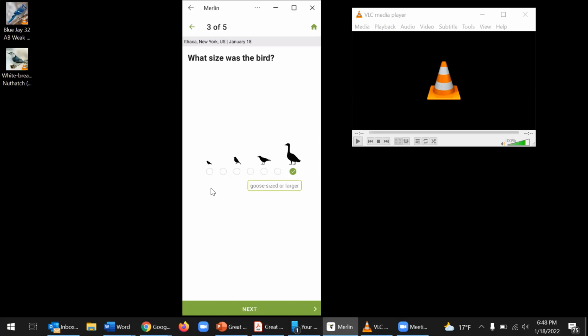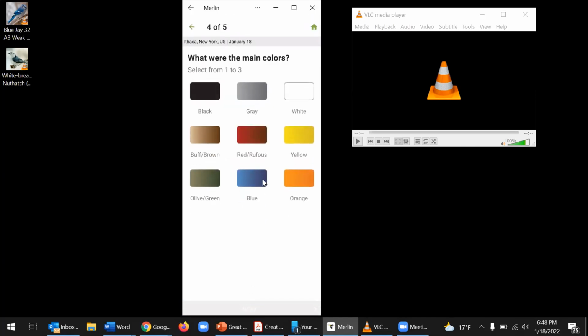So I'm going to go ahead and answer these questions with a blue jay in mind, and we'll see if we can get there. So I'm going to say that the blue jay is maybe between a robin and a crow. And then I'm going to hit next. And then I'm going to say I saw blue and white. You can pick up to 3 colors, but if you really only saw one, you can go ahead and try with that. And then I'm going to hit next.